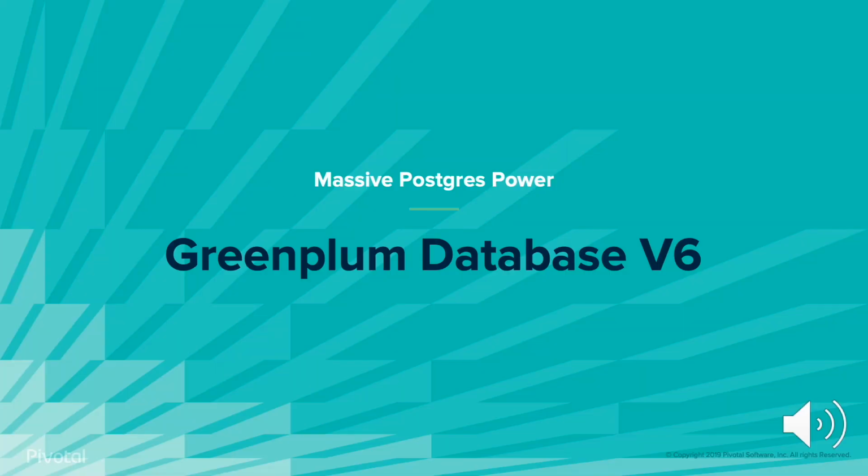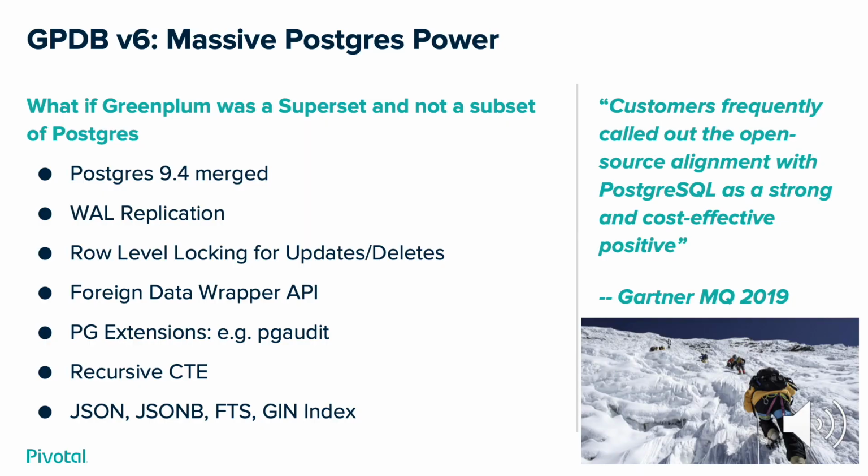And now, at today's event, we have released the beta version of Greenplum version 6, codenamed Massive Postgres Power, with the acronym MPP, which is also known as Massively Parallel Processing. As Gartner also said in the Magic Quadrant for 2019, customers frequently called out the open source alignment with Postgres as a strong and cost-effective positive for Pivotal Greenplum. So, let's imagine the Postgres database is extremely popular and powerful, but what if the Greenplum database was a superset and could do everything Postgres could do, but also at scale and for analytical processing?